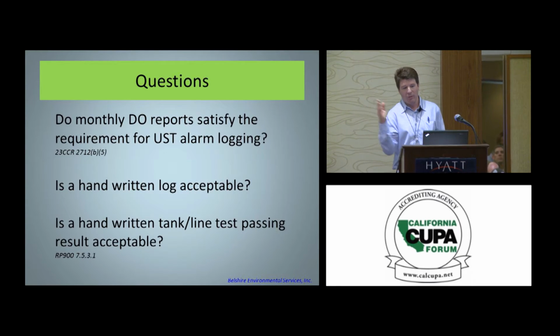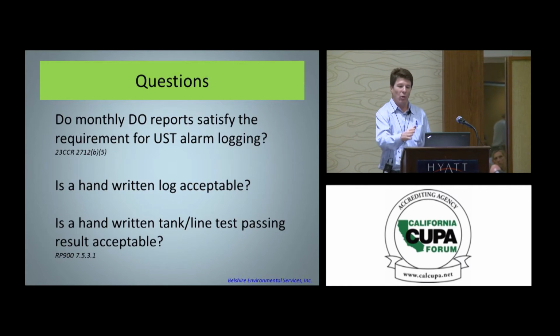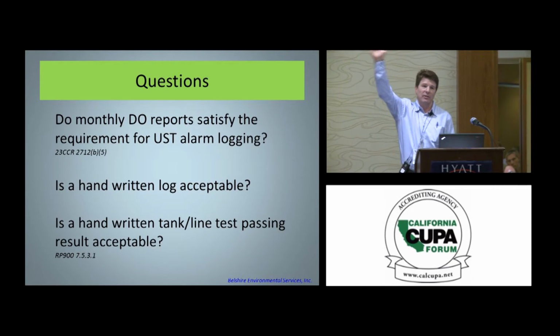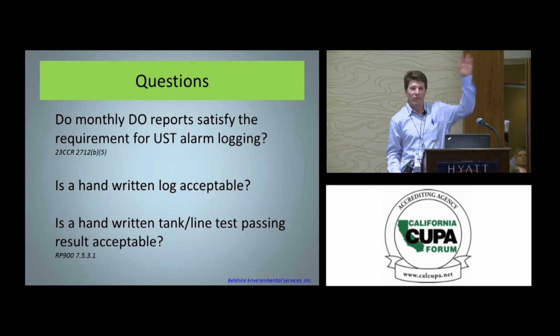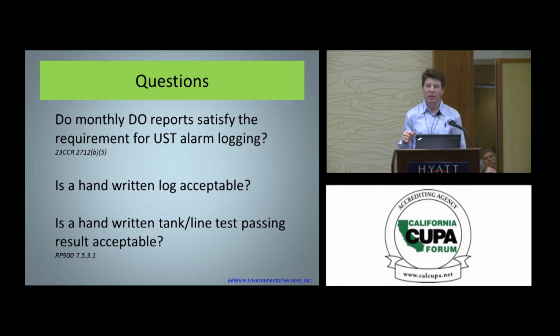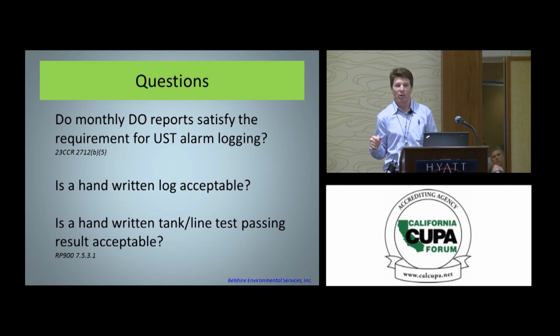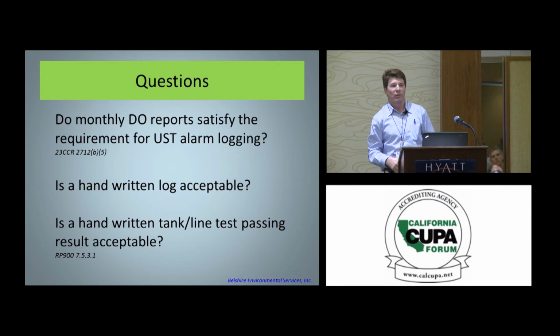So the first one is, if you have a DO that gets an alarm history every month, is there any other alarm logging requirement? So does the DO requirement satisfy all the alarm logging requirements? How many say yes? Okay, how many say no? Okay. Is a handwritten alarm log acceptable? How many say yes? How many say no?